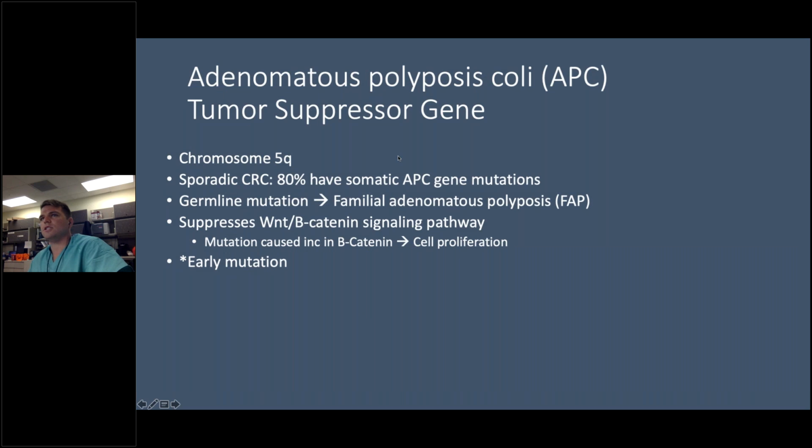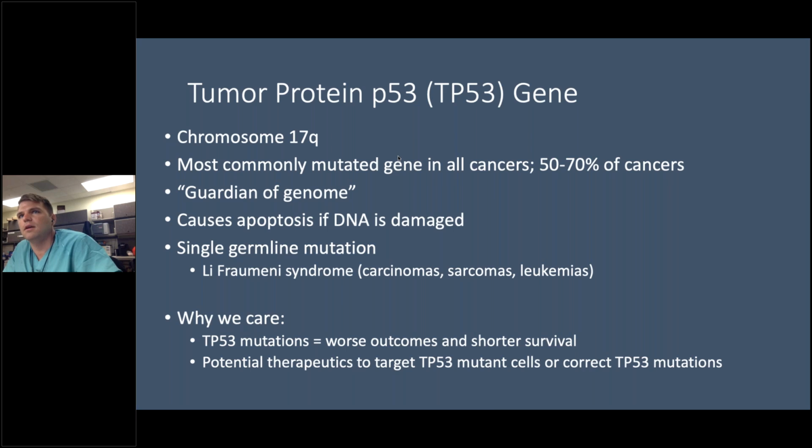This is the APC gene. It's on chromosome 5. I know sometimes people talk about that, or when I do APSITE review questions, sometimes they ask which chromosome these genes are on. Almost the majority of sporadic colorectal cancers have this as a somatic gene mutation. And then I really couldn't find any therapeutic reasons why this gene mutation matters to us, other than that the vast majority of these colorectal cancer malignancies have it.